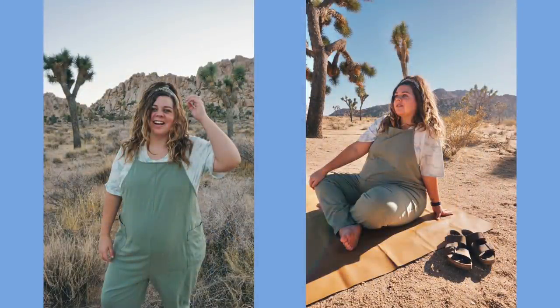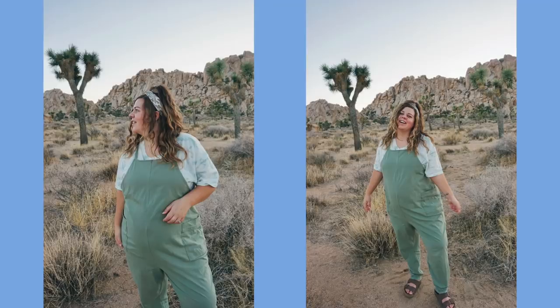And here are my granola girl photos. I tried not to pose too much because all the photos on the mood board were just very candid and natural. So I just kind of smiled and looked around, stood next to the Joshua trees. But my favorite photos are actually the true candid ones that I didn't even plan to be part of this video. Like they weren't part of the shoot.